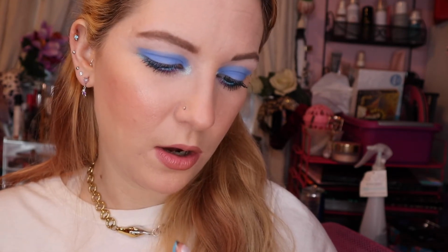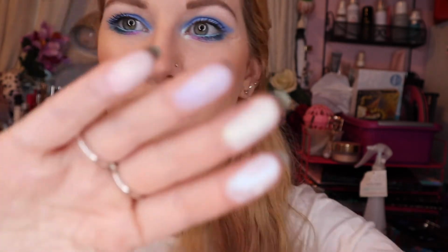And these shades are really cool. I like them more as inner corner highlights, but occasionally I'll think of wanting a colorful highlight and I'll pull this out and I like it. So we have blue sapphire, green emerald, ultraviolet amethyst, and pink opal. And they're just really pretty iridescent shadows.